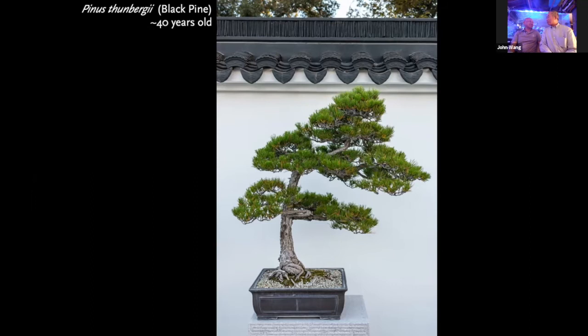He said, Master Chess said other trees are okay too. He says not pines or junipers. They would be trees that are easier than pines or junipers. What do you recommend, John? Me? Yeah. Oh, whatever you like.